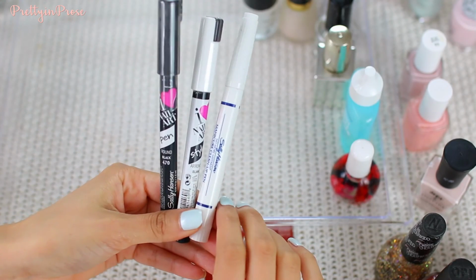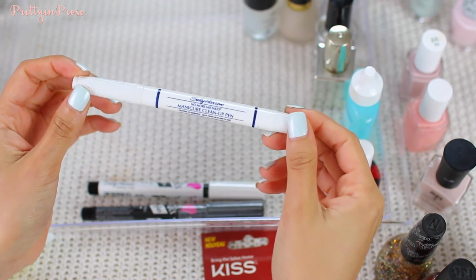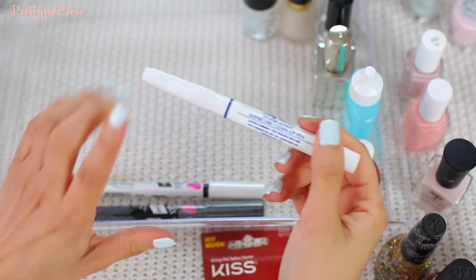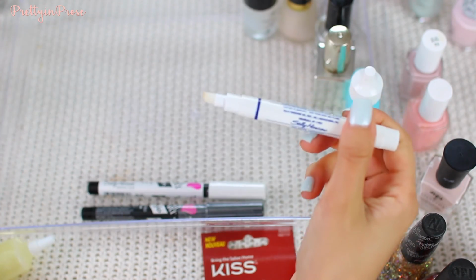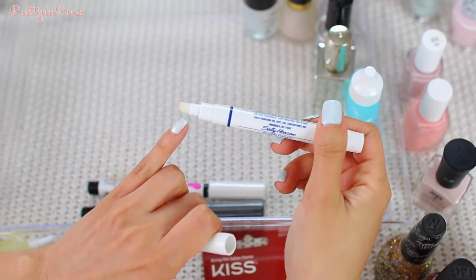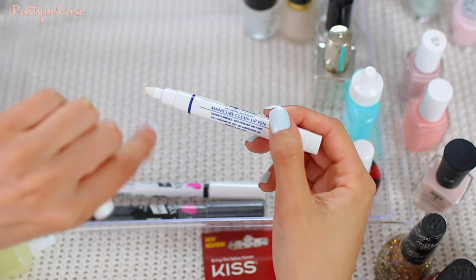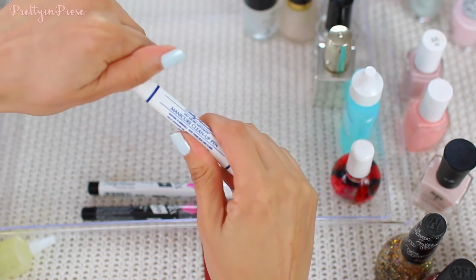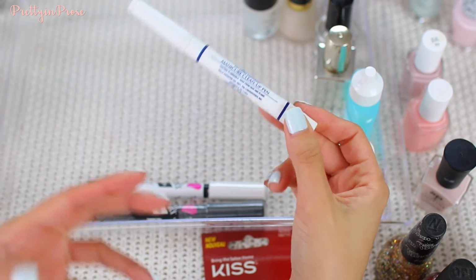And then the last things I have are these little pens, and this first one is the Sally Hansen Manicure Cleanup Pen. I think I got this with the intention of using it around my nails to clean up any areas where it smudged or got a little bit messy, but I really didn't like this. It dried up so fast. It just looks like a marker. What I do use now is those cotton swabs where one side is really flat and the other side is a little point, and I just dip that inside of my nail polish remover and clean my nails up that way rather than using something like this, which dries out really easily. So this one I'll let go of.